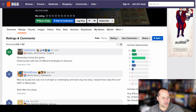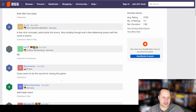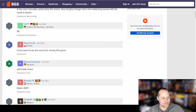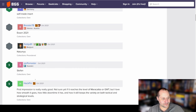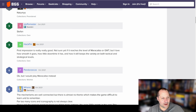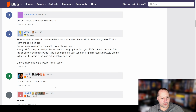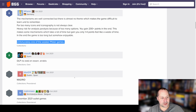So, absolutely loving this game. Great puzzle with different strategies. Was okay to play, but not all that tight or challenging, and took way too long. I would never play this over Great Western Trail or Maracaibo. Balancing issue with the cards. Yeah, cows seem to be the secret for winning the game. Self-made insert. Yeah, I would play Maracaibo instead. Yeah, I do think that, unfortunately, one of the weaker Pfister games.